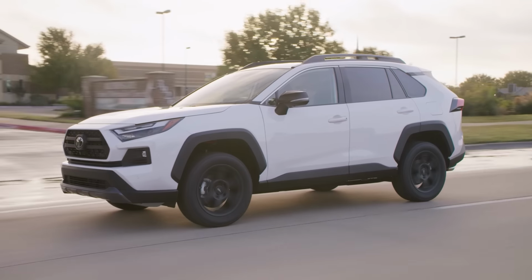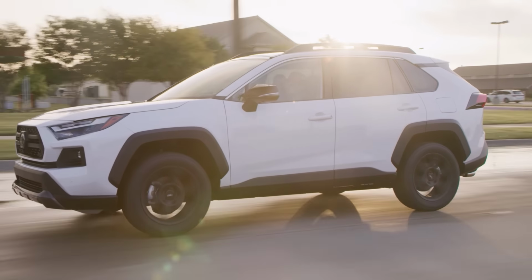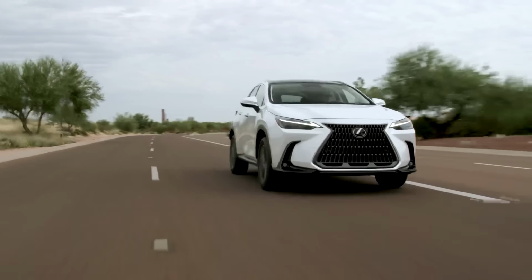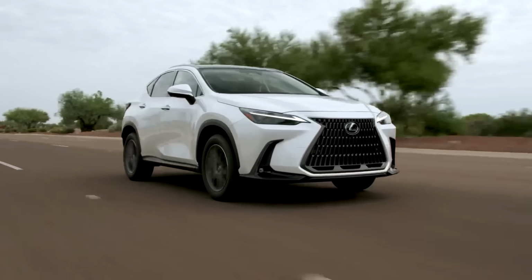Toyota has been producing these engines for several years now, and they are very well sorted. Both are extremely reliable, and repair issues with either one are very rare.